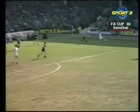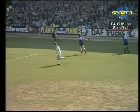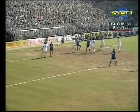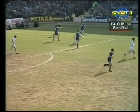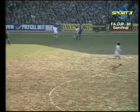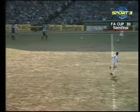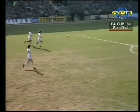Away by Gidman. Brooking. Oh, they're all in there again, including Alvin Martin. And well played by Andy King. And now Kidd. And now Hartford. Now will Everton catch West Ham on the break? Not this time.